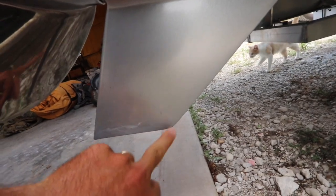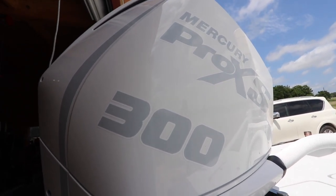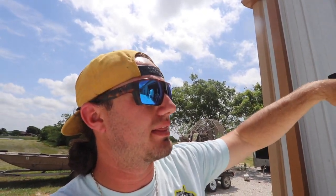Got a few little scratches on the old skeg, but nothing bad. So this motor is custom painted. All Mercury Pro SXs come in black, but we got it custom painted white, along with the gray and white accents. And it is sitting on a Bob's hydraulic jack plate. Gotta have that in the salt water.